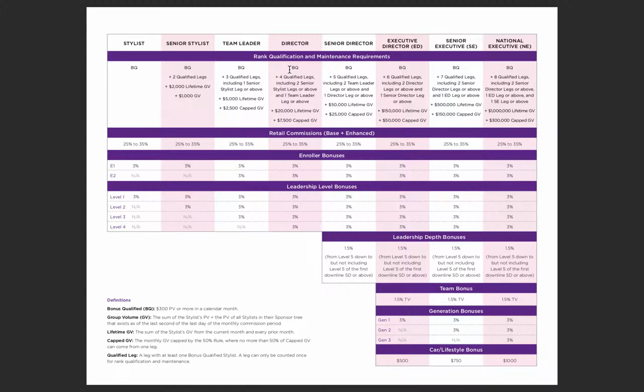Now, please note that for Sue to become a team leader, she needs a senior stylist underneath her. So let's say that Sue has become a team leader. Under Sue is Jane, who has become a senior stylist. However, Sue and Jane and everyone else there represent 1 qualified leg for me. They're my team leader leg. So Sue at team leader, Jane at senior stylist does not count as two, because this is 1 leg. So Sue's leg, which includes Jane, is my team leader leg.